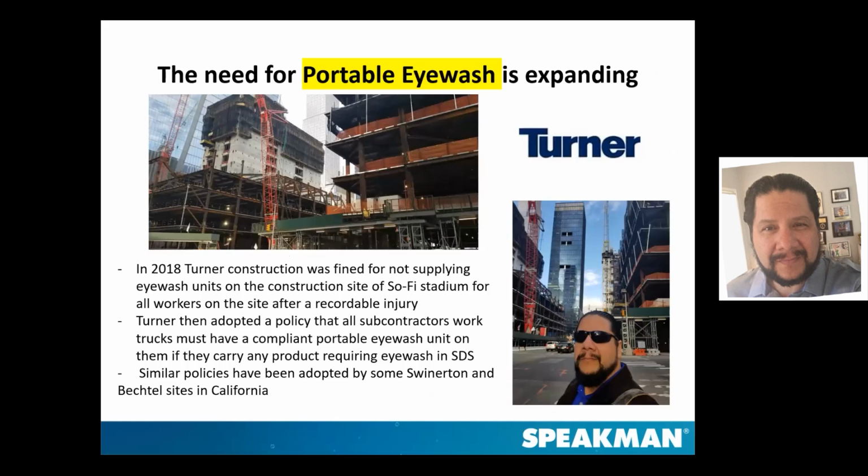So one of the new developments is the need for portable eyewash. Back in the day, the portable eyewash was really just kind of an add-on. Whenever you didn't have water, you'd put one in an area and be good. A few years ago, Turner Construction got dinged for not supplying eyewash at the SoFi Stadium in LA. One of their subs got an irritant in his eye. They were trying to rush him around, and they couldn't find an eyewash for him. He ended up with a pretty bad chemical abrasion in one of his eyes, and it was a recordable injury. So they had to pay a fine and pay for the injury. It was a bad situation all around.